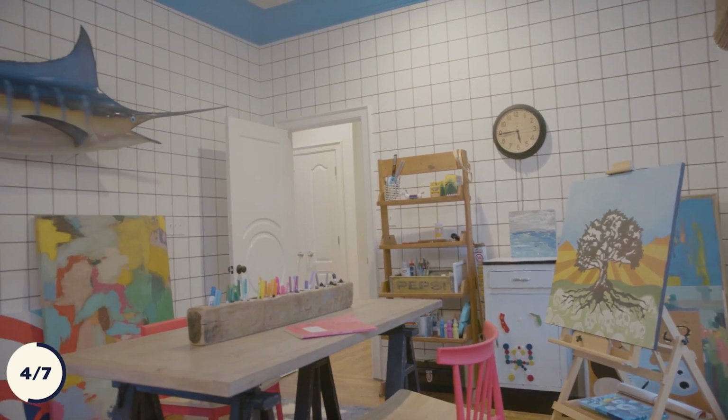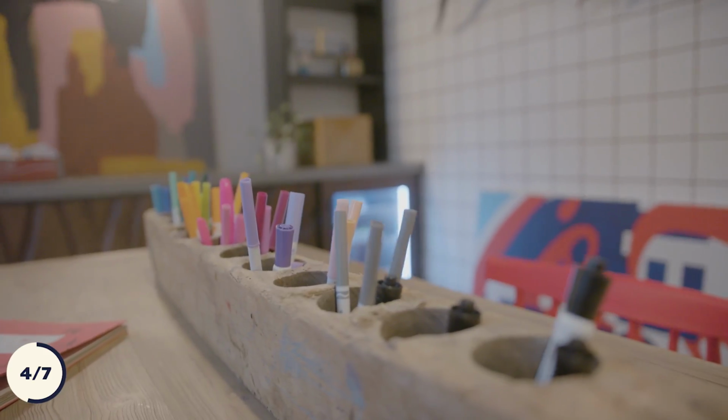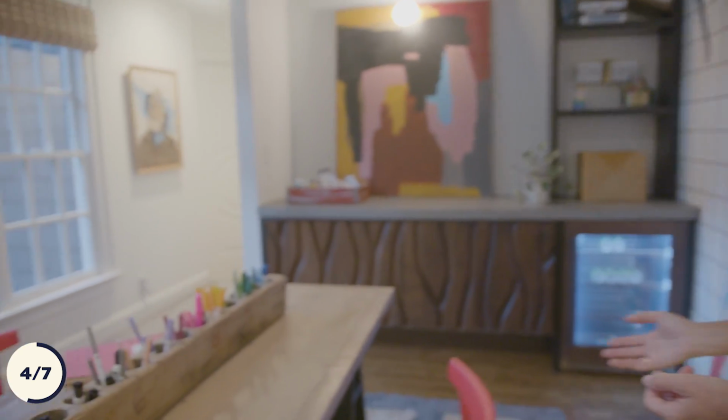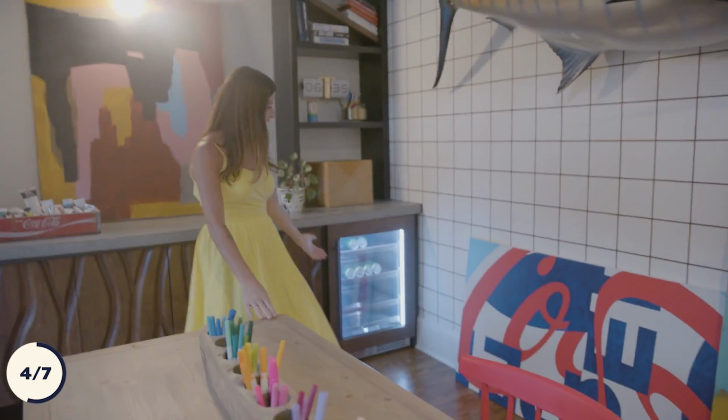That was on sale. This started out as a craft room until the pandemic went down. Now it's kind of a multi-purpose office space. The kids did their schoolwork here. We still use it as a craft space. Obviously, with any good craft space, you have to have a beverage fridge.